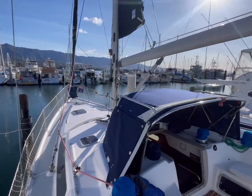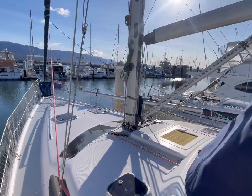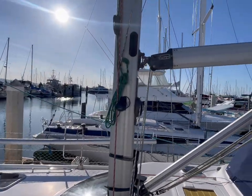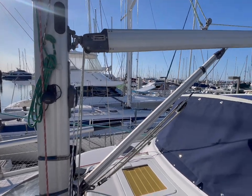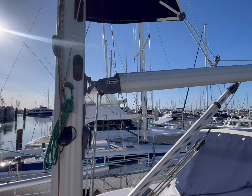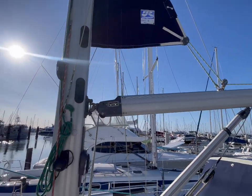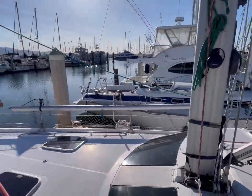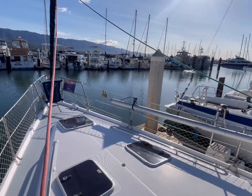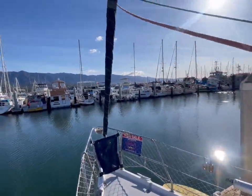Moving forward along the port side, we can see the California Dodger covering the companionway, a rigid boom vang and gooseneck fitting, and an in-mast roller furling mainsail. Moving forward along the open, spacious foredeck here, you can see multiple Lumar hatches providing ample ventilation and light for down below in the cabin.